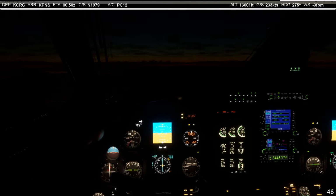Heavy, read back correct. Well, Mike said I'll have to plan a cross-country flight to go to the San Francisco area. I will probably have to stop once, maybe twice for fuel. Do you have a runway preference here? I haven't checked the weather yet. Stand by. If you have the weather, let me know.